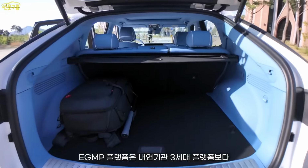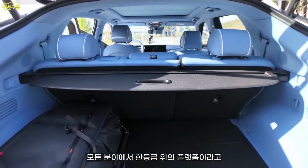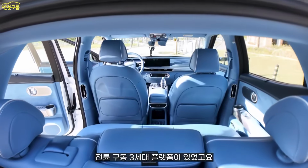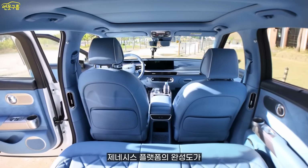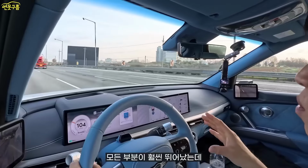The GV60 runs on the E-Global Modular Platform, which surpasses the third generation internal combustion engine platform in every way. Simply put, internal combustion engines had a third-gen front-wheel drive platform, while Genesis used the rear-wheel drive N3 platform driving both. The Genesis platform clearly feels more refined. Including rigidity and movement, every aspect was much better.